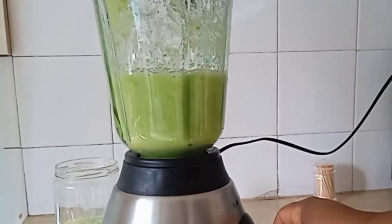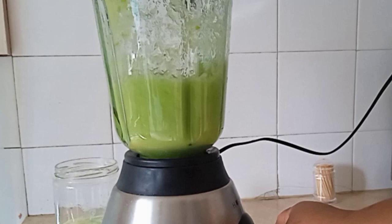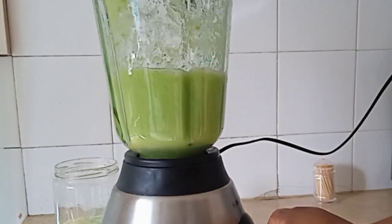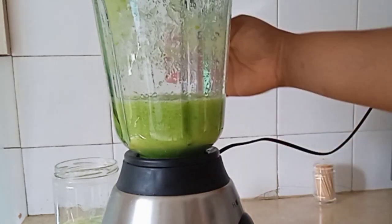And you can't blend this and keep it in your refrigerator. Just blend the portion you're ready to consume, like just one batch, and you consume everything. The next morning when you want to do it, you do it fresh. You start all over again.